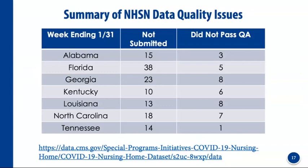I pulled this out of the week ending January 31st from the CMS website. It looks like there really is just a handful, maybe a dozen or so in each state, that did not submit data for whatever reason that week. That's pretty good because CMS's goal is to stay below 1% for each state, and I think each state is doing that currently. And because of the new criteria, it looks to me that more facilities are passing QA. On this, you see just a few for each state, and that's really good news.